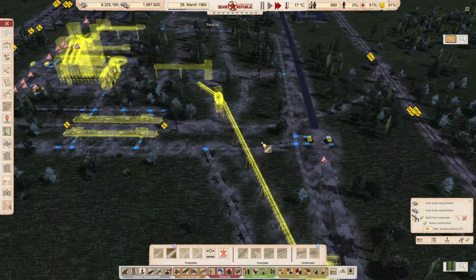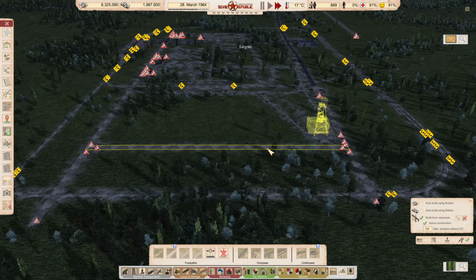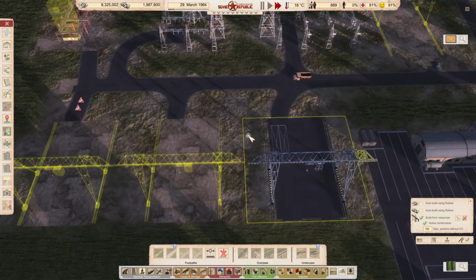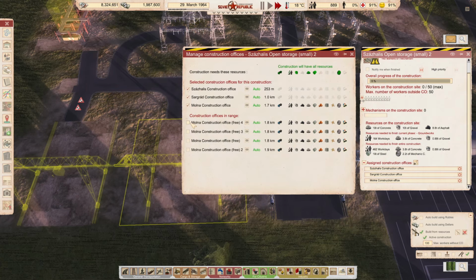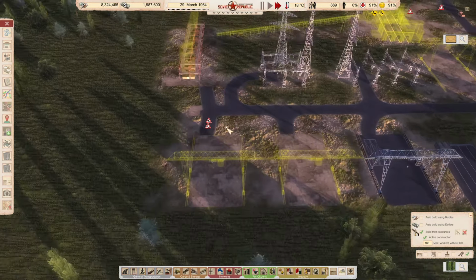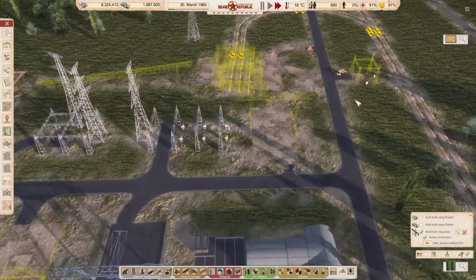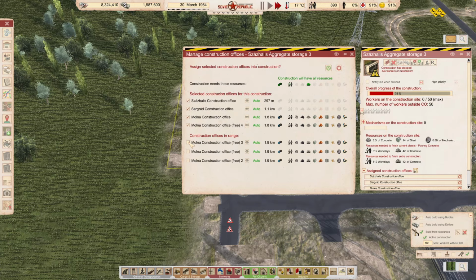Okay, so that should connect everything. All right, good. Okay, so this one, let's get all the construction offices assigned to it. This road, again, needs all of the construction offices assigned to it. This needs all of the construction offices assigned to it.